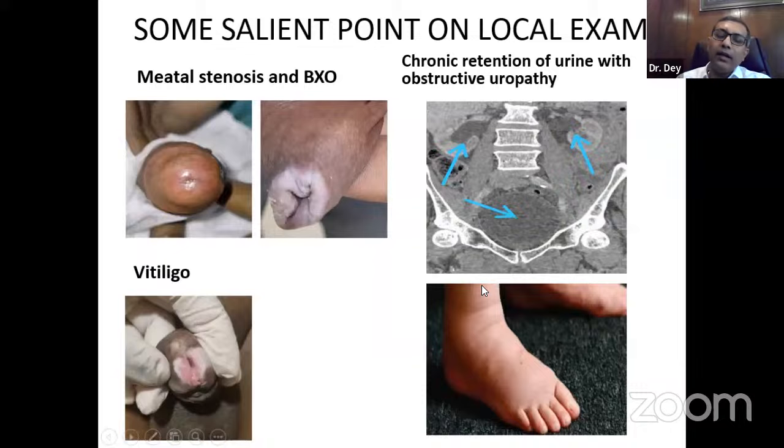If you see this edema, you can know that the prostate may be one of the causes of the edema. However, do not forget heart failure. You should not forget hypoproteinemia, hypoalbuminemia. You should not forget lymphedema and all other things. But at the same time, you should know that if somebody has edema, fluid overload, prostate causes are possible. How the prostate causes edema, I'll discuss briefly.